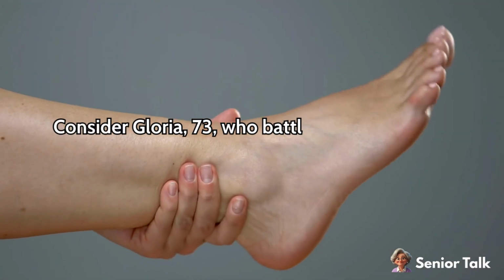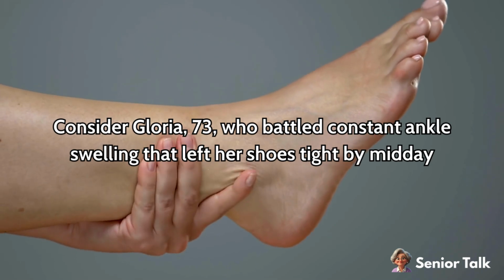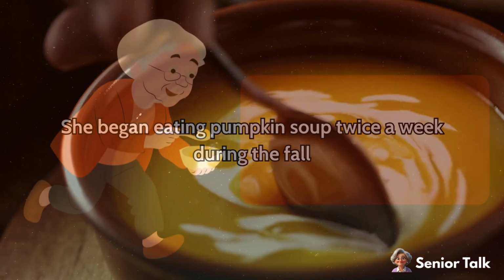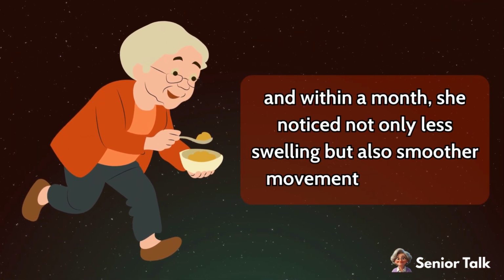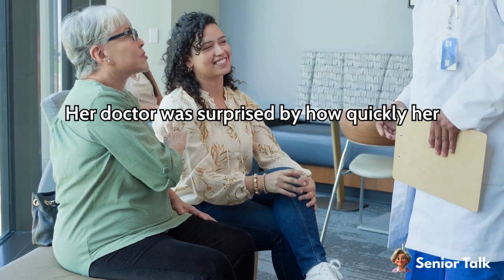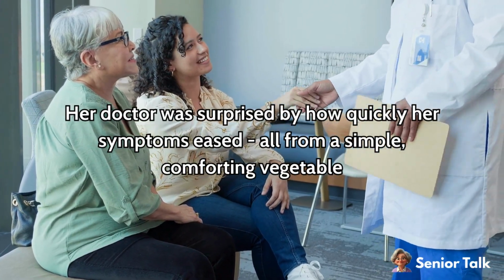Consider Gloria, 73, who battled constant ankle swelling that left her shoes tight by midday. She began eating pumpkin soup twice a week during the fall, and within a month, she noticed not only less swelling, but also smoother movement in her knees. Her doctor was surprised by how quickly her symptoms eased, all from a simple, comforting vegetable.